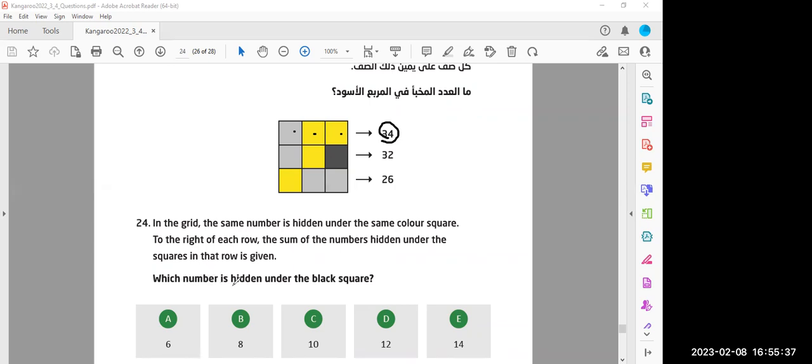Which number is hidden under the black square? You have to think. This one, I will pick a girl and a boy. I will listen to two, a girl and a boy.